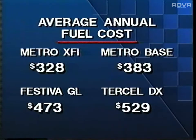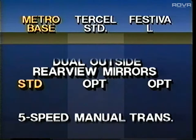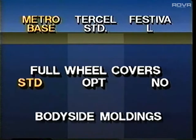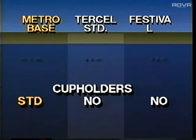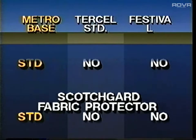For people in this market, fuel economy is a major concern, so it's important to point out Metro's fuel economy advantage. But don't stop there. Show your customers just what kind of money they can save or spend on other things. When it comes to built-in value for the standard price, Metro really stands out. No one else in this class offers so many up-level features as standard equipment, all at an entry-level price.